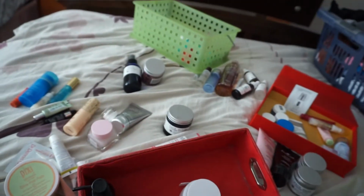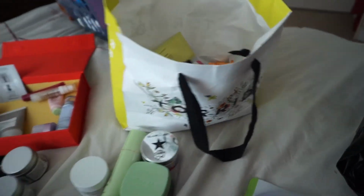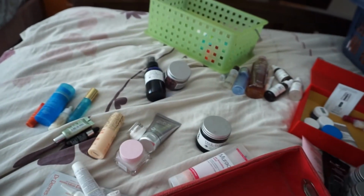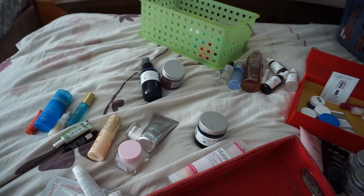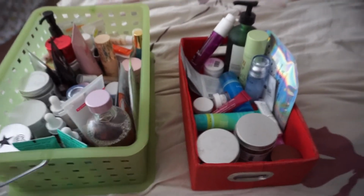So now I have to organize all of this because I really haven't parted ways with all that much, but at least some of it is gone, and now I know I will use these. Okay, I'll be back to show you the final product. Alright, that is all sorted.